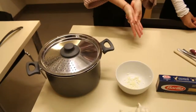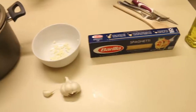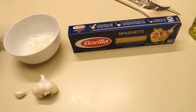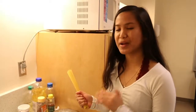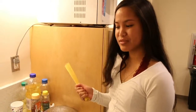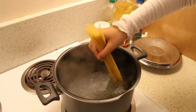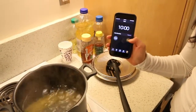What you need for this meal is kind of self-explanatory, but we'll show you anyway. We're going to have some diced garlic. And then spaghetti, but we're not going to use the whole box, just a fourth of it. And then finally, olive oil. The first step is to grab a pot and fill it with water about two-thirds of the way, then put it on the stove and wait till it boils. As you can see now, it is boiling, so we're going to add in the pasta. As the pasta cooks, we'll set a timer for 10 minutes, so that we get the spaghetti nice and al dente.